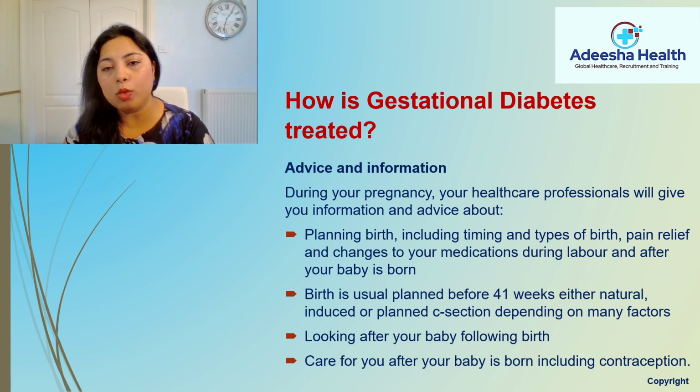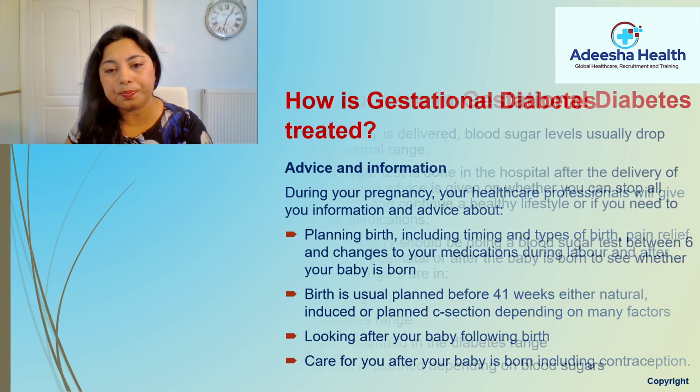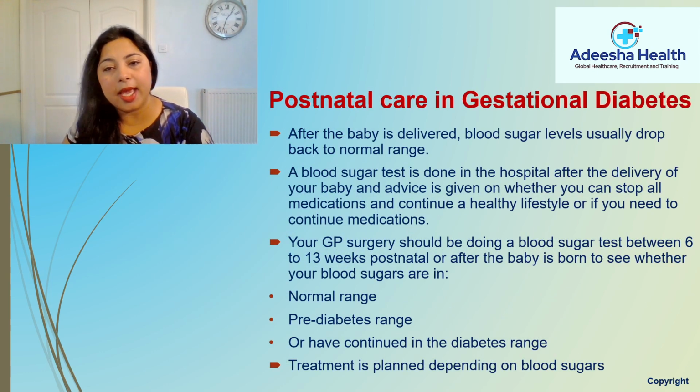So during pregnancy, you will be getting a lot of advice regarding the different types of birth, the pain relief, the timing of the birth. Generally, they plan to deliver before 41 weeks of gestation, either naturally or through induction or through C-section. They also give you advice about after the baby is delivered, how to look after the baby, what are the things to look for, and if you need any support from the healthcare professionals. Also, you will have advice regarding your contraception.